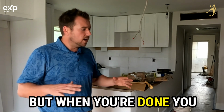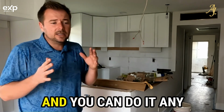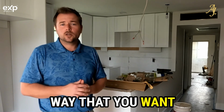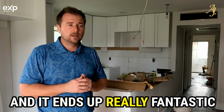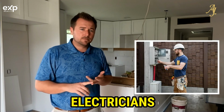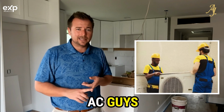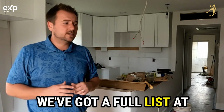But when you're done, you have a finished product that is going to be absolutely beautiful, and you can do it any way that you want. You get to pick your color schemes, you get to pick the cabinets, of course, and it ends up really, really fantastic. Like I said, painters, electricians, plumbers, AC guys. We've got guys that remove smells. Anything that you need, we've got a full list at the Andy Johnson Group.